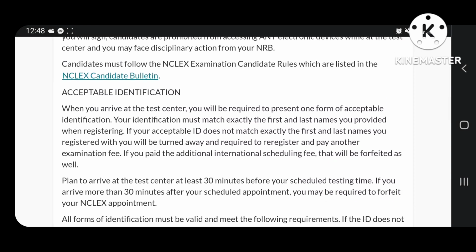Acceptable identification. So, here you go. This is the thing you need to read the most. When you arrive at the test center, you will be required to present one form of acceptable identification. If your acceptable ID does not match exactly the first name and last name you registered, yung registration niya sa pinakaunang nagbayad tayo ng $200. Sabi ko, kung ano man nakalagay sa passport nyo, it's the same that you need to provide sa registration. Yung mismong time na yon, okay?